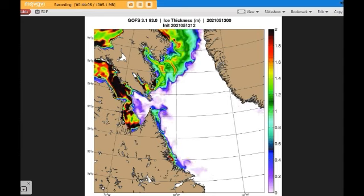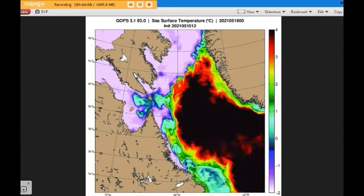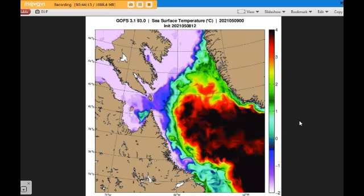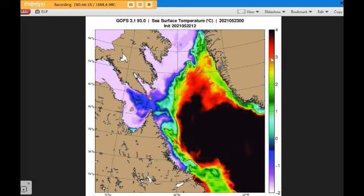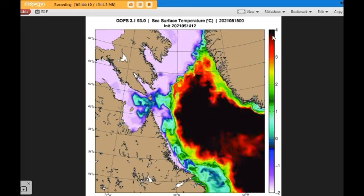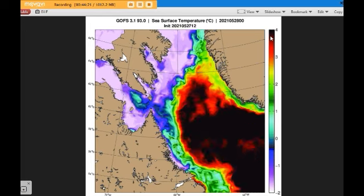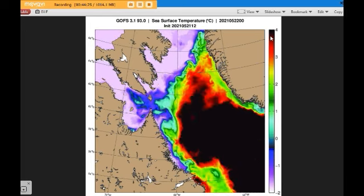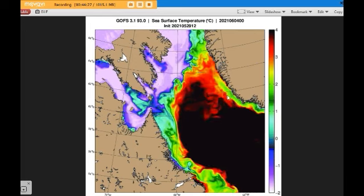So there's that. This is sea surface temperature in the Baffin Bay. This is the 30-day animation. And it goes up to 4 degrees C. That's the highest number on their chart here. I'm wondering if it's higher than that. I don't know.